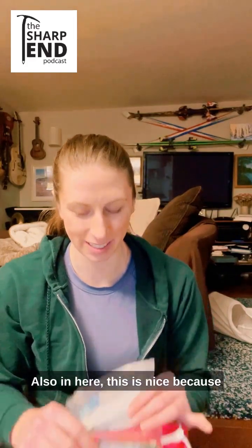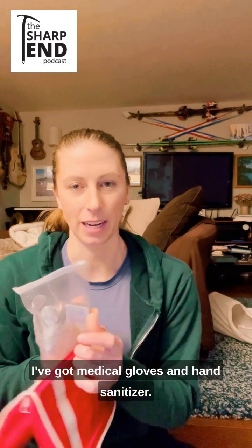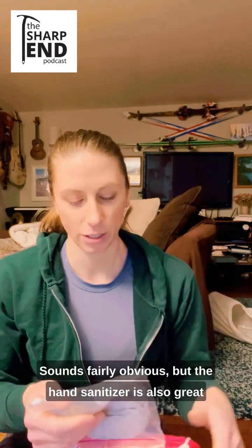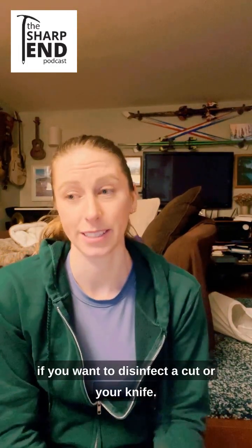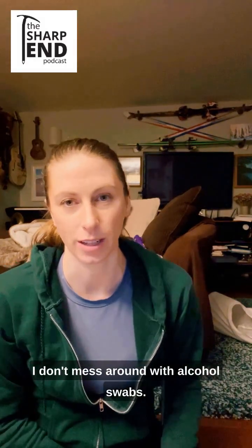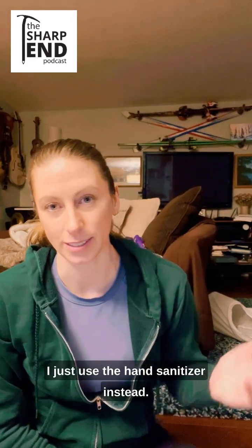Also in here, this is nice because it's got little packets like that, but I've got medical gloves and hand sanitizer. Sounds fairly obvious, but the hand sanitizer is also great if you want to disinfect a cut or your knife. I don't mess around with alcohol swabs. I don't bother with them. I just use the hand sanitizer instead.